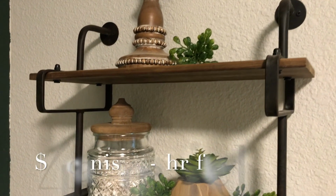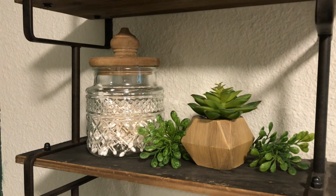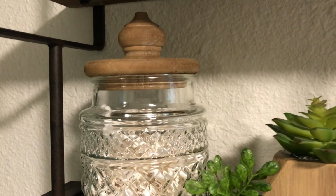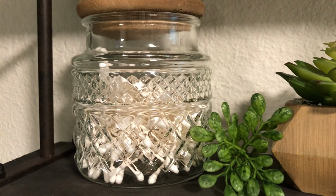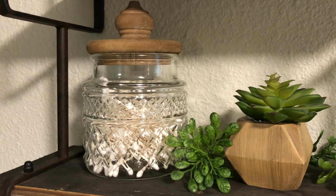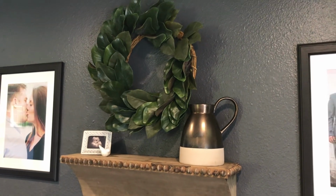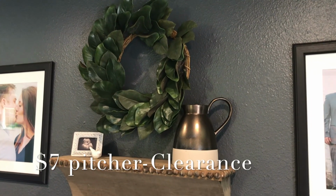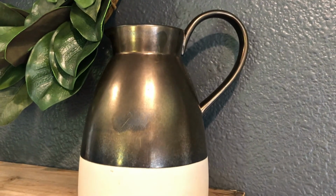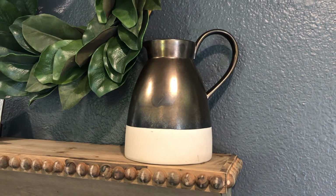Moving on into our bathroom, so this little canister here that holds our Q-tips was $4, again at a thrift store. Moving along into our living room, so this is a shelf that sits above our couch, and the main focus here is this pitcher. So I found it at Hobby Lobby in the clearance section. I think it was originally like $30-something and I paid $7 for it.